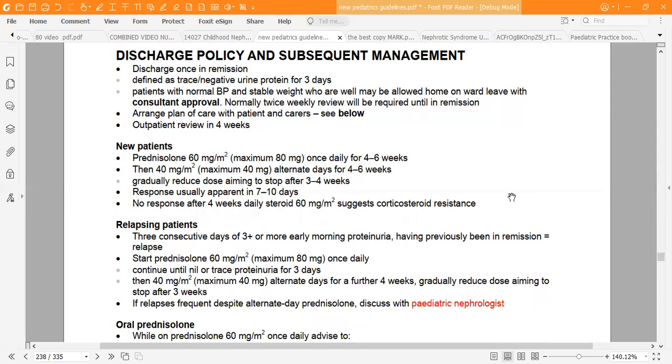Okay, for the new patients, newly diagnosed with nephrotic syndrome, they will be discharged on prednisolone 60 milligram per square meter, as we have mentioned before, once daily for 4 to 6 weeks. Then 40 milligram per square meter, alternate days for 4 to 6 weeks. Gradually reduce doses, aiming to stop after 3 to 4 weeks. Response is usually apparent in 7 to 10 days. No response after 4 weeks of daily steroids, 60 milligram per square meter, suggests steroid resistant nephrotic syndrome.